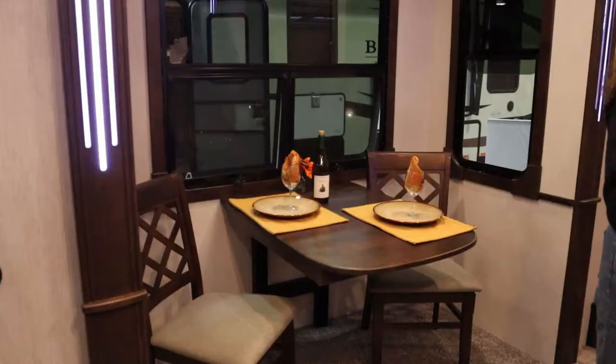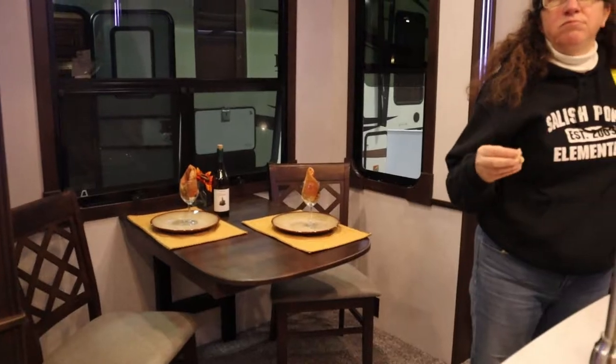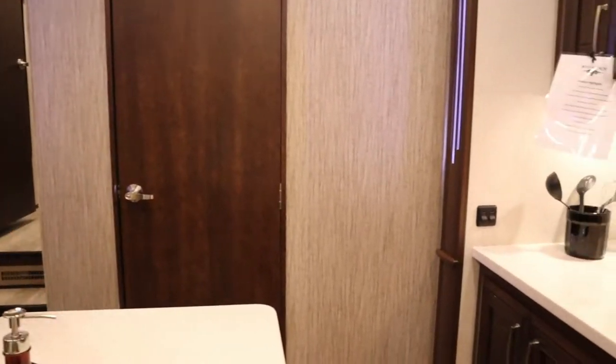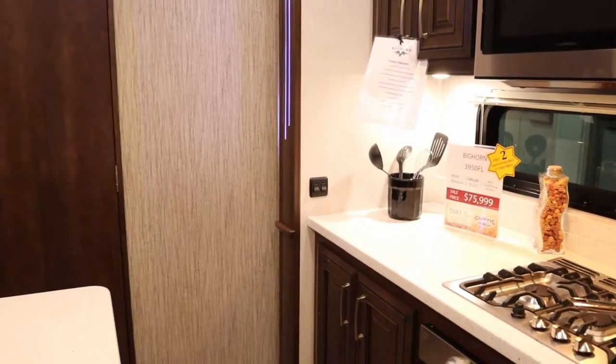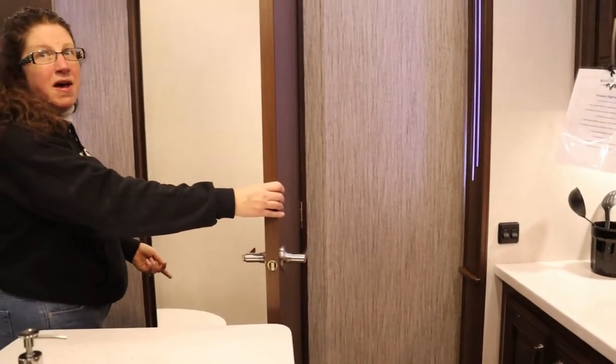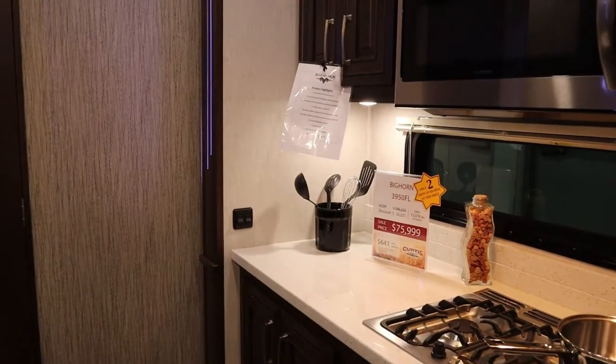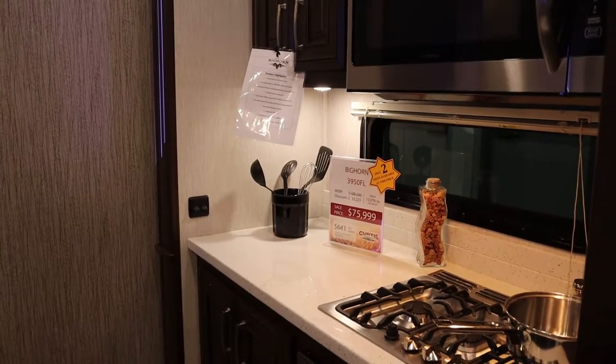So if we were gonna sell the house, I'd wanna buy something like this. Cause look, all this counter space, a second bathroom. Hey, look, it's only $75,000.